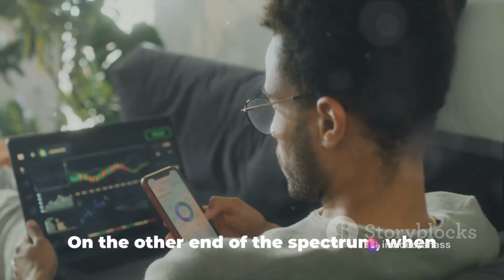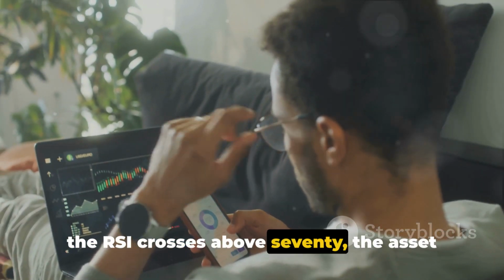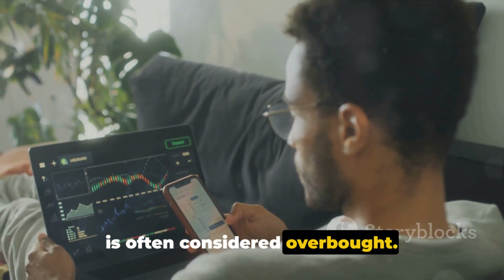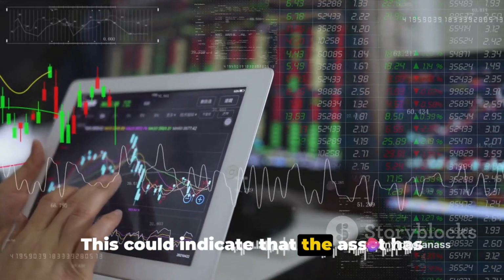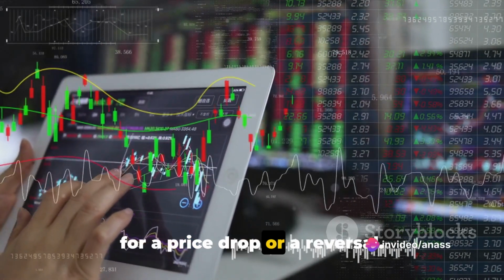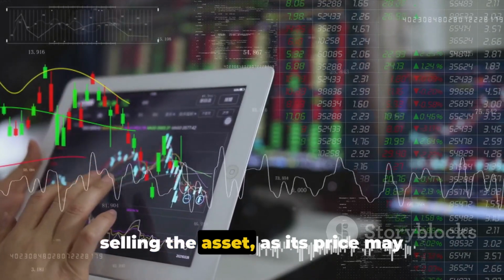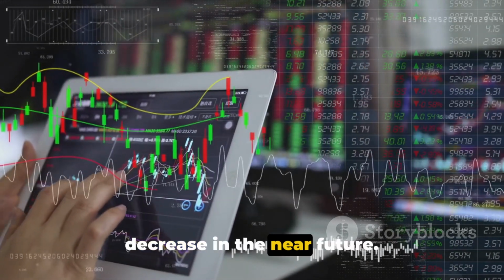On the other end of the spectrum, when the RSI crosses above 70, the asset is often considered overbought. This could indicate that the asset has been on an upward trend and might be due for a price drop or a reversal. This is a signal for traders to consider selling the asset, as its price may decrease in the near future.